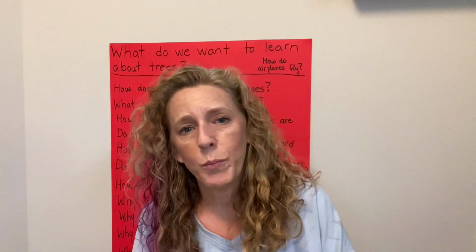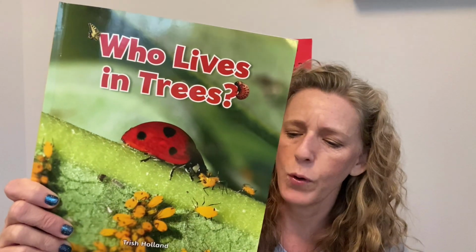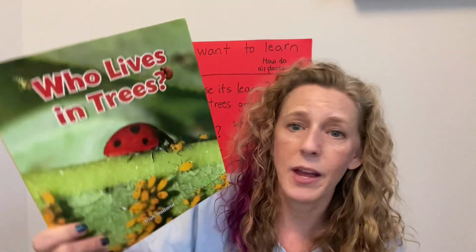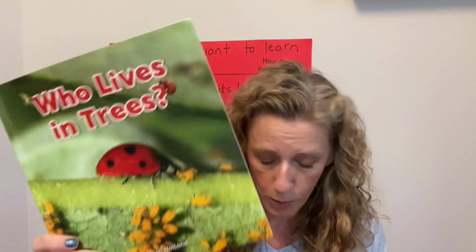And then after our movement break, we read the book, Who Lives in Trees? And this is a Creative Curriculum book, like a Teaching Strategies one. So we'll have to see if this one's available to purchase, but if not, you can watch a YouTube video, somebody else reading it, and I'll link that down below.